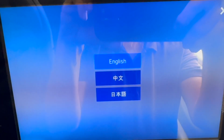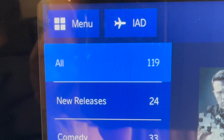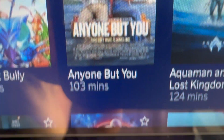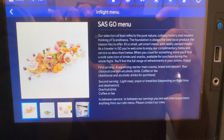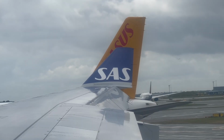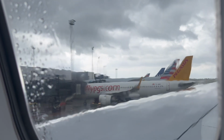I don't have that many points of reference for an entertainment system, but this one seemed to be good. The IFE seemed to be just fine. Hold up, what's this? I have camera views forward and down. Even at this point, I wasn't sure if there was any complimentary food, so I checked out the menu, and I thought about how hungry I might get. We pushed back and we were on our way to Washington Dulles Airport.